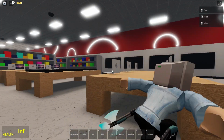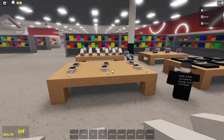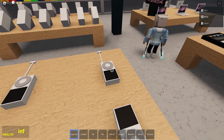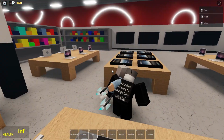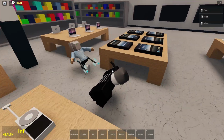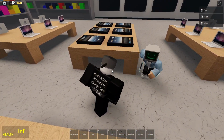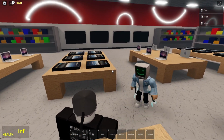Alright, so we got some MacBooks, some iPads, some iPods, some MacBooks. Alright, what do you want? I'll get one of each. Okay, so you want a MacBook? I'll get a MacBook, a Wii, AirPod, boom shot, an iPad, another iPad. I'll just get all of these, okay? Not all of them, but like one each. No, that'll be $400. Only $400? That's actually a huge bargain for me.